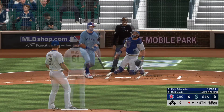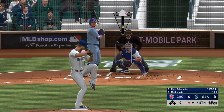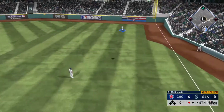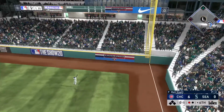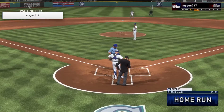And he fouls this one off. McGill features one of the biggest yakkers in the game. Curveball's got a ton of movement. To right field and absolutely hammered. Forget about making a play on that ball. It's way out of here. Back-to-back home runs.